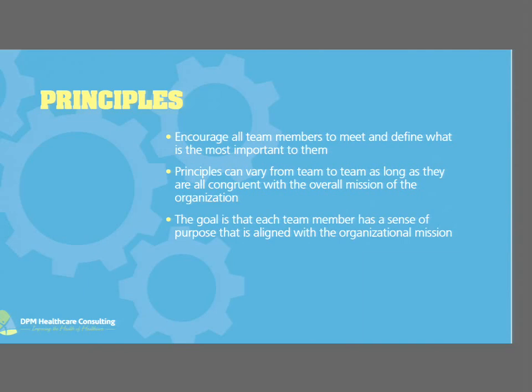Okay. Principles. Encourage all team members to work and define what is most important to them. And again, this is where you create some leeway. As long as what they're thinking about is congruent with the overall mission of the organization, I don't care if you go over hill and dale to get there, as long as you're getting there. And if the way that you need to get there is your way, then that's fine, because I'm really interested in the outcome, not so much in how you're getting there, except for what I need to do to smooth that path out for you from a leadership position.